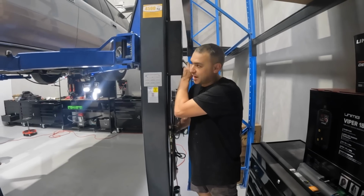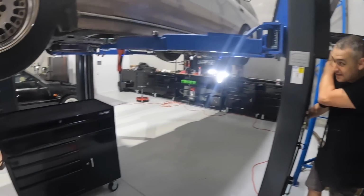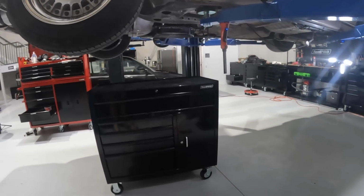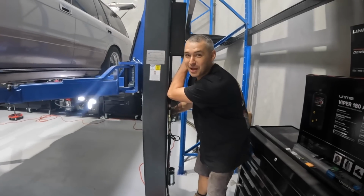I don't have a gearbox jack as of yet, so we're just going to use the toolbox as the gearbox jack, lower the gearbox down onto the toolbox and then lift the car back up on the hoist. Still waiting for it to come. I'll get one though, I am getting one.